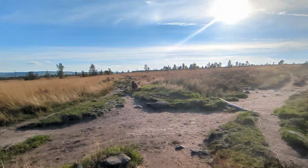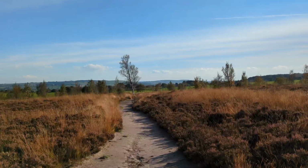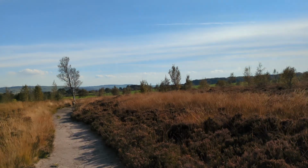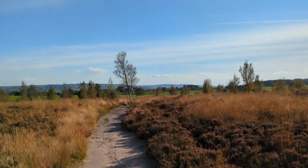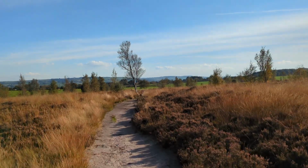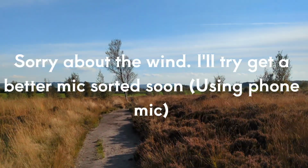So yeah, looks like we're taking a path to the left again. Just because. Well, I don't think we've ever gone on this path before. Still up on Norland Moor. Still just steadying away. Still cracking weather up here.